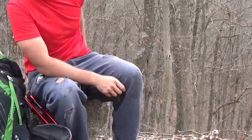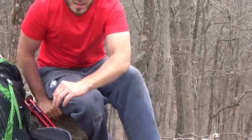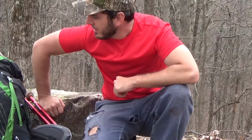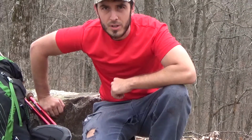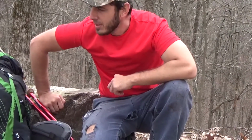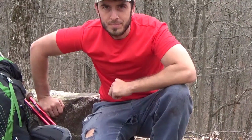I'm almost 5.5 miles towards Pound Gap right now, and have these boulders blocking the trail, so I figured it'd be a good spot to take a little break, get a little snack, rest my knees a little bit.